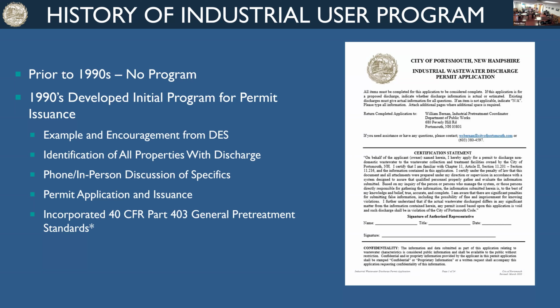Why do I put an asterisk by that? Because Part 403 also governs everything we've been required to develop for an IPP. So future permits, future permit applications, they're going to look very similar to what we already have. So next slide, please.